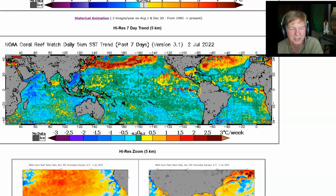We see warming along the Galapagos, a little pocket of cooling, but generally a slowly building warming trend in the Nino 1.2 region. That's right here off of Peru and Ecuador. Nino 3.4 region, 120 west out to 170 west, 5 degrees north and south of the equator. So you can say Nino 1.2, Nino 3.4 here, Kelvin wave generation area off in here.